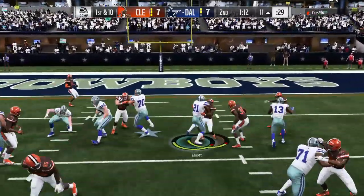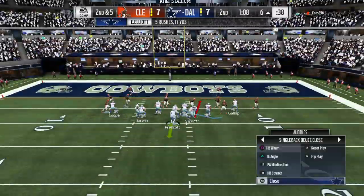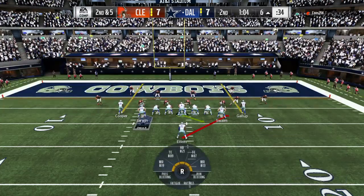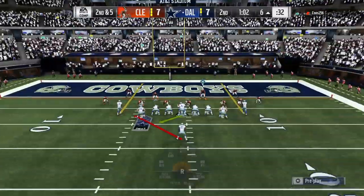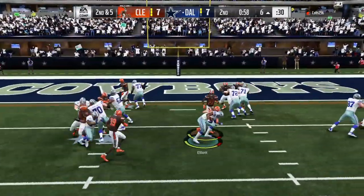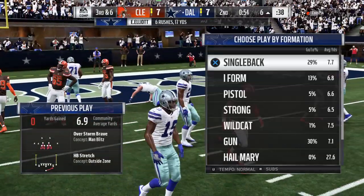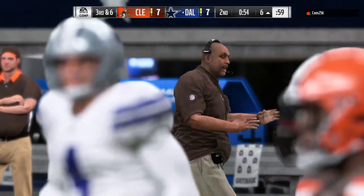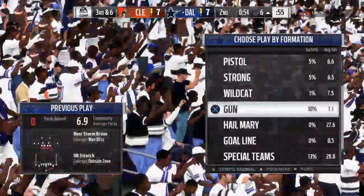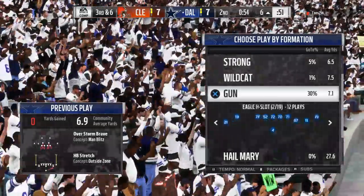A first down carry by Elliott, and able to push his way forward here for a good little gain. 5 yards on the carry. Good pickup on first down. The Cowboys looking to get going again in a hurry. On second down, Elliott, and this time he's not going anywhere. They'll get him down right at the line of scrimmage. Now the Browns will use the first of their three timeouts as they get the stoppage with a little over 50 seconds to go in the first half.